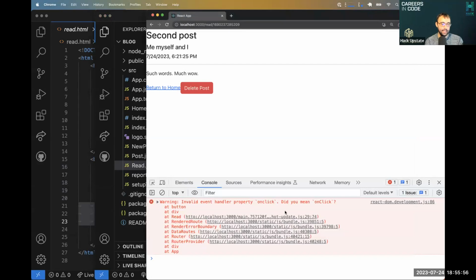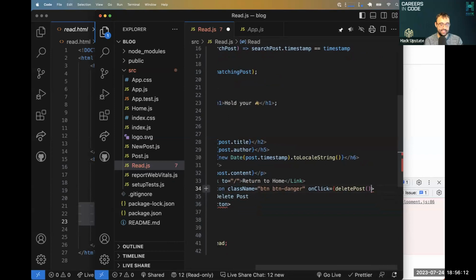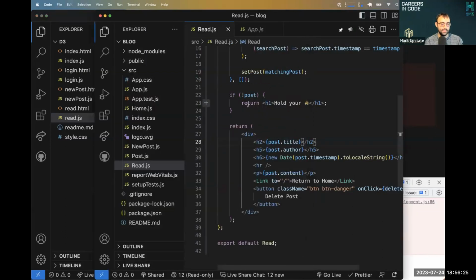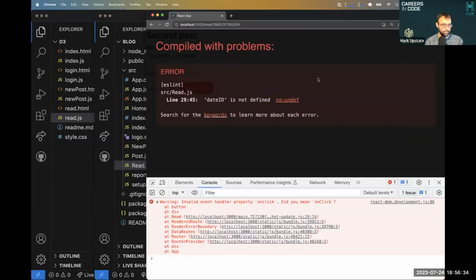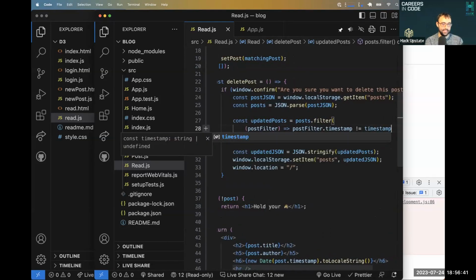And finally, it's yelling at me because I've got an onclick, but it knows that this is vanilla JavaScript because I don't have a capital C. So I need to put the capital C in. I'm going to put my curly braces in instead. So it's linked to a variable, and that variable is going to come from my read.js. So I'm going to take this entire const deletePost, and I'm going to drop that sucker in above my if statement. Oh, and one other change, it's using dateID here. It needs to use timestamp instead.